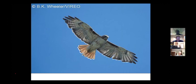So we need to use this feature that runs across the belly. We call this a belly band, okay? It's a splash of dark streaks across the belly. The red-tailed hawk has a clean white chest and clean white below the belly, and this belly band separates that white into top and bottom half.